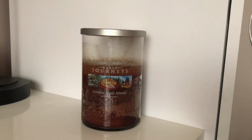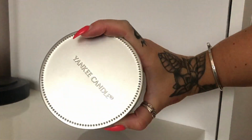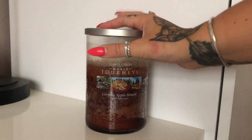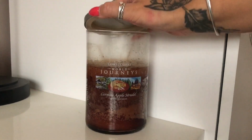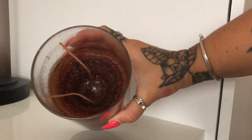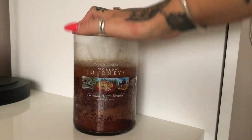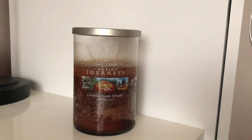So you can see this is a tumbler sort of pillar jar shape rather than the original Yankee Candle shape, and it also has this sort of brushed metal flat lid. This is also the double wick. All the World Journeys were double wicks, and just so you know, I have only burnt this under my lamp. That's why the wicks haven't gone down. I haven't burnt it by the wick at all, just purely under the lamp. This is a 20-ounce jar and it had roughly an 85-hour burn time.